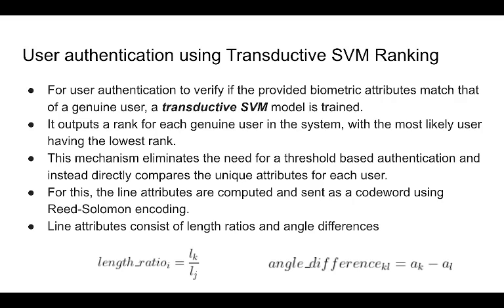That is the threshold-based authentication. The SVM ranking mechanism is going to output a rank for each user in our system. And so basically this system will overcome all the shortcomings of the threshold-based mechanism. Also, we are going to generate a code word which acts as the user authentication string using these line lengths and angles that we have computed before.